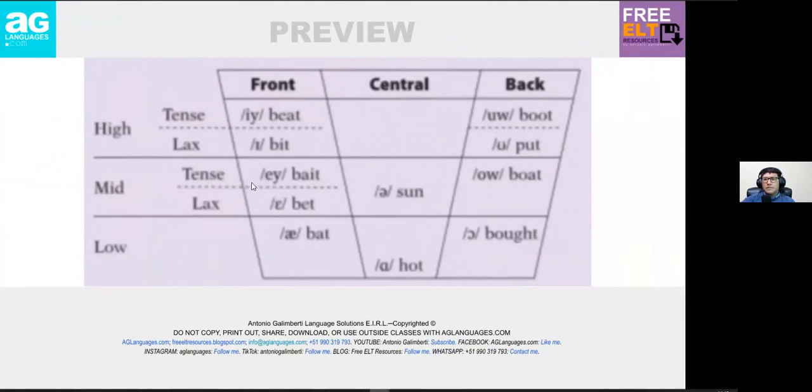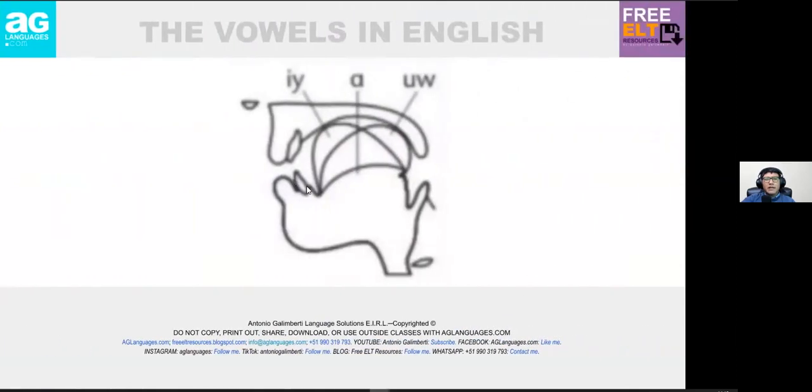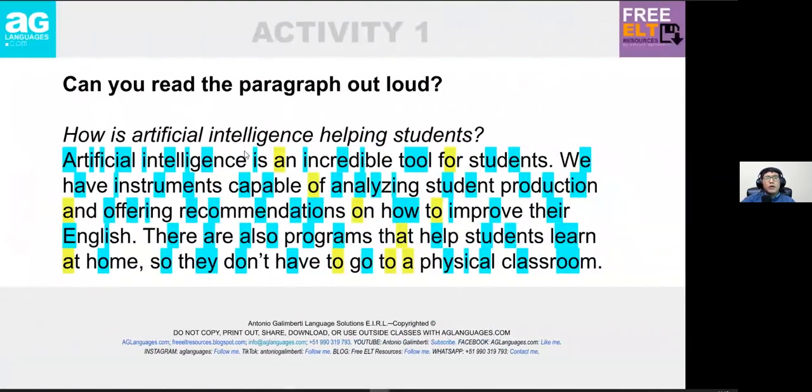First of all, this is a vowel quadrilateral. It is a four-sided shape marked with different symbols, and each of them represents a vowel sound, okay? We have a sagittal plane here. We're gonna learn where to position our tongue in order to produce different vowels. We're gonna use this paragraph to identify vowels and vowel sounds.